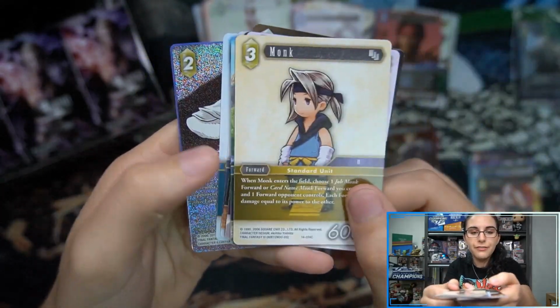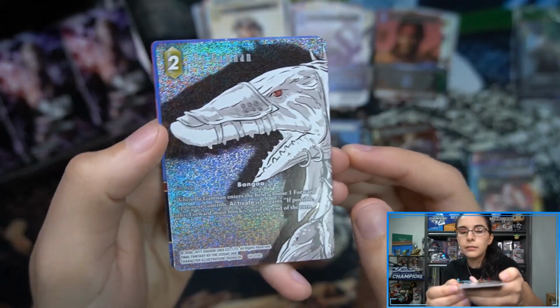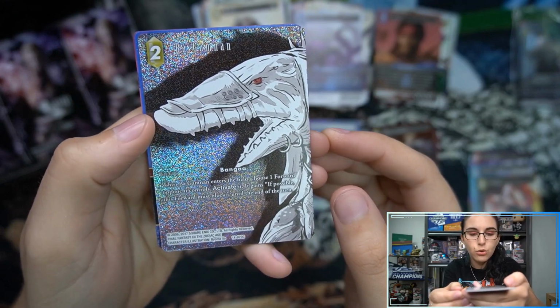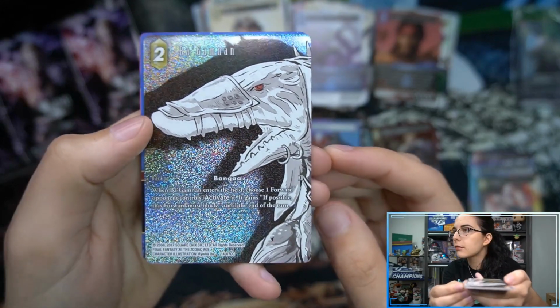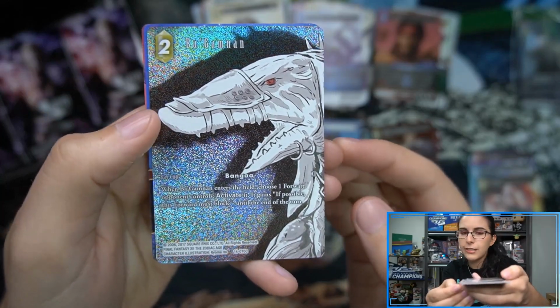Looks like we do have our first full art here. It's Bagamnon, from Final Fantasy XII, the Zodiac Age. I do actually have the Zodiac Age version for the PS4. I haven't had a chance to play it yet.